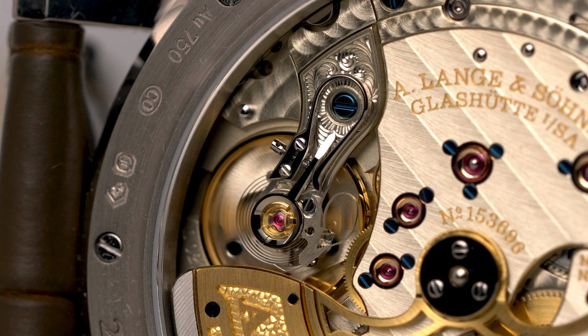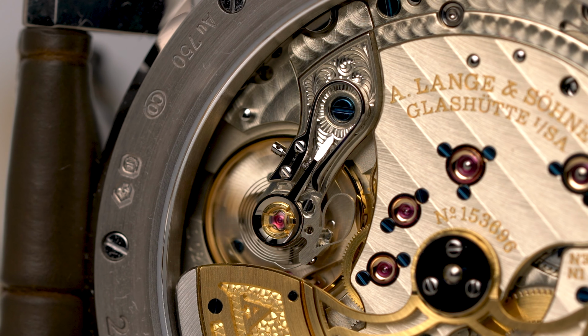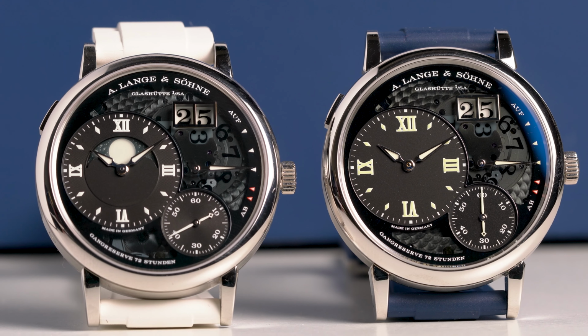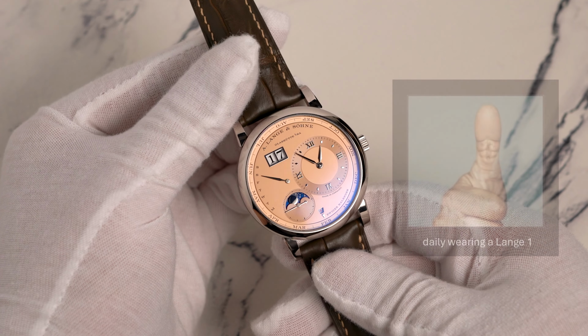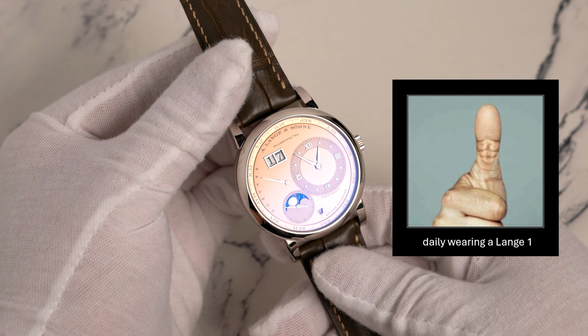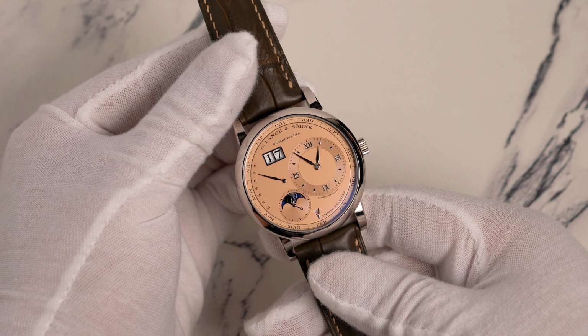For functionality, I must offer a prayer to the Lange gods for making this watch automatic. The Lange 1 is my favorite collection from the brand, but boy do I absolutely despise winding these things. I'm pretty sure my fingers bulked up when I was daily wearing my Lange 1 moon phase, but exaggeration aside, winding these watches does become quite a hassle.